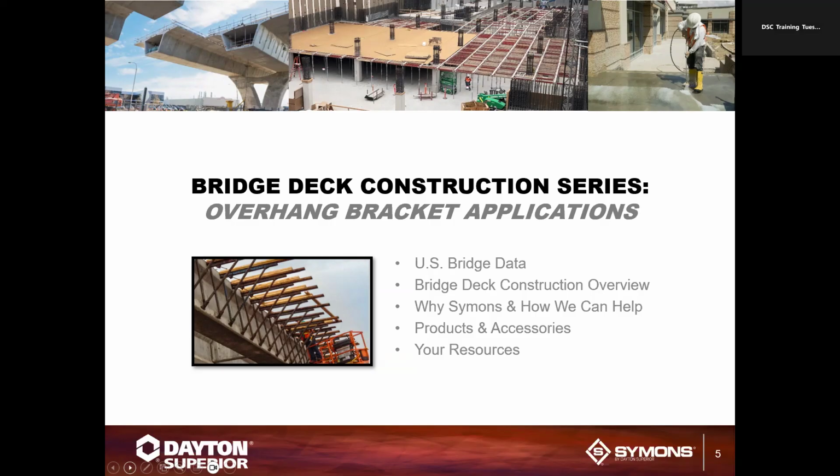That's really great to have in your back pocket, because you want to be able to depend on someone who's been there and who keeps up with the latest trends and with the products that we have available. Specifically around Bridge Deck, there's a lot of people that just don't get the concepts, like what overhang brackets are and when to use this versus steel versus wood. So we're going to start today by talking about some bridge data, a Bridge Deck construction overview of what it actually means, and then how we can assist with the products, accessories and resources to go along with that. So I'm going to let Chuck take it over.